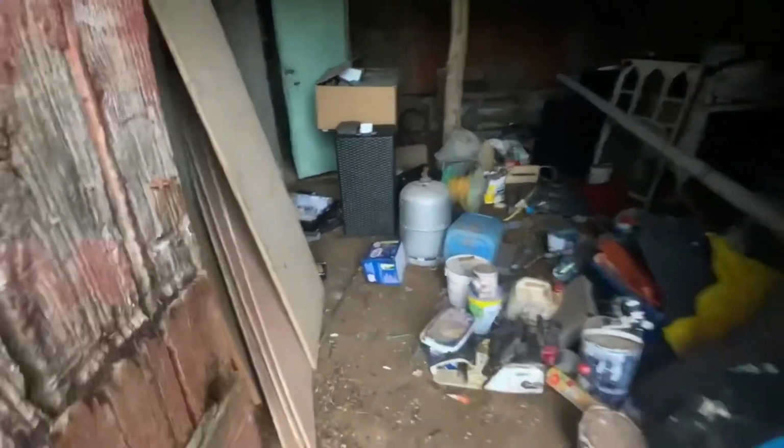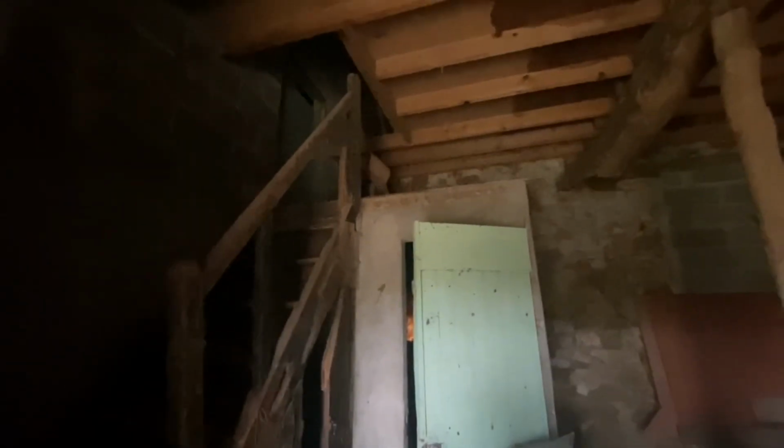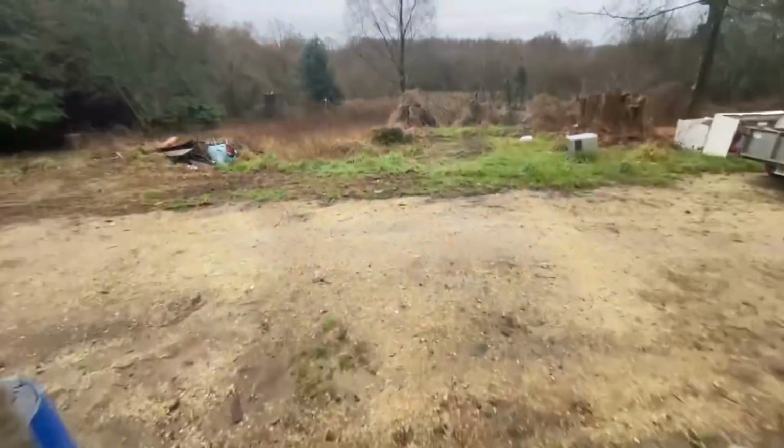So one of the attached barns. At the back there, behind the green door, you've got like a utility area. So that's where the hot water cylinder is. And that's where the washing machine used to be plumbed in as well. You've got stairs then to a loft space. So above the house and to the other side as well. Plenty of storage room.